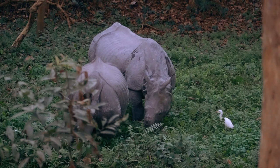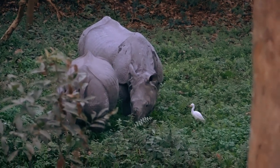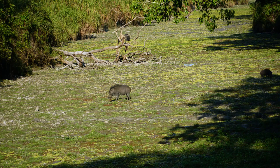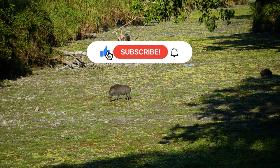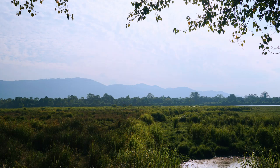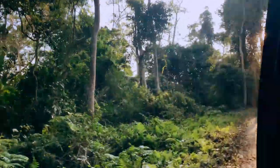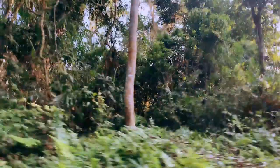The swamp provided an excellent opportunity to spot wildlife in their natural habitat. We continued to drive slowly, scanning the area for any signs of other animals. We speed through dense forests and swampy grasslands with the wind in our hair and the thrill of the adventure ahead, and came to a more wooded and dense area.